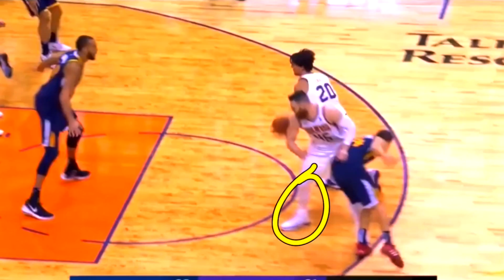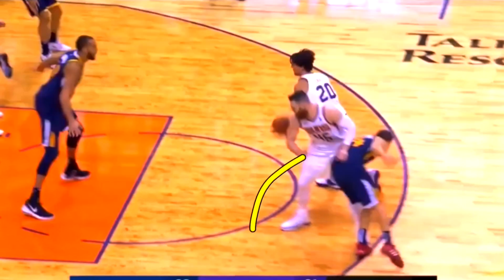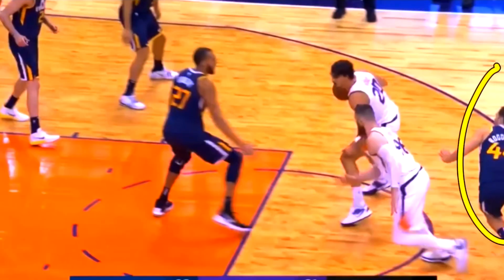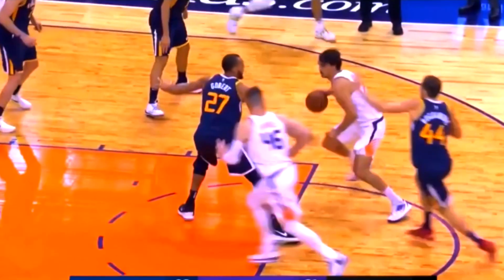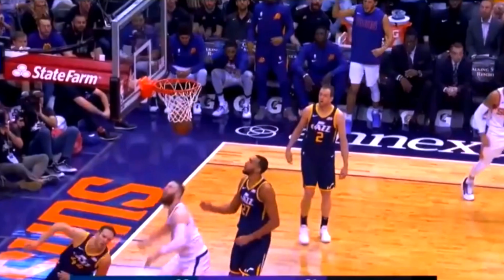You need to lead with this foot forward. Again, if you lead with this foot, automatic foul. You lead with this foot, not an automatic foul. You can then just basically take that player out of the situation. You now have a 2-on-1 situation, and that's going to be a very easy, of course, if you can catch it, layup or dunk.